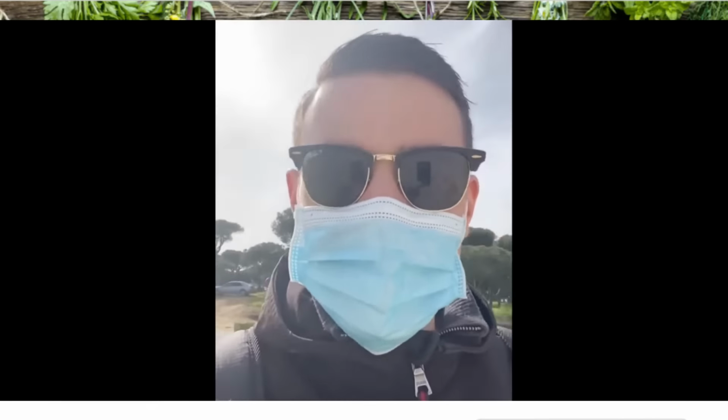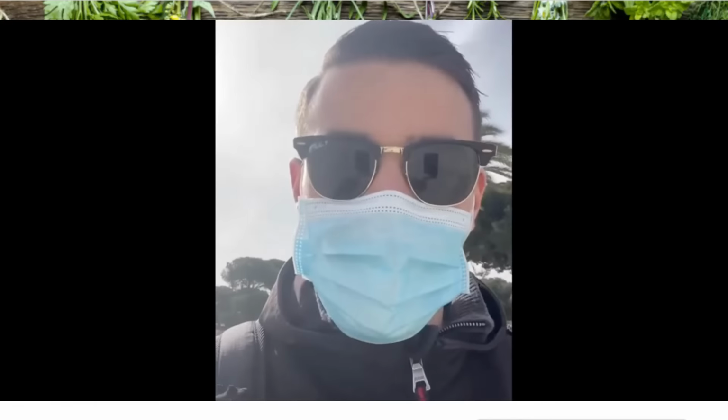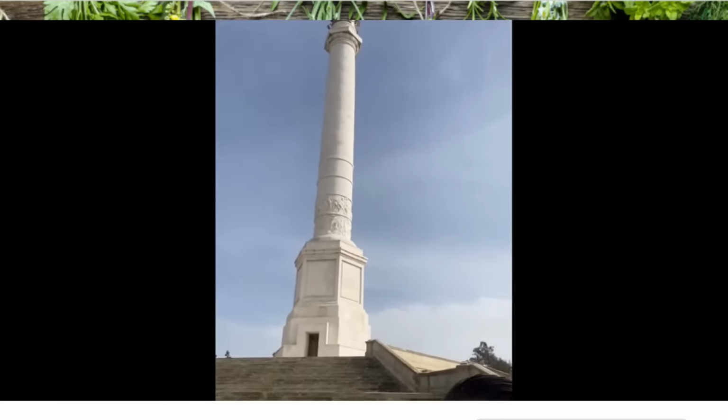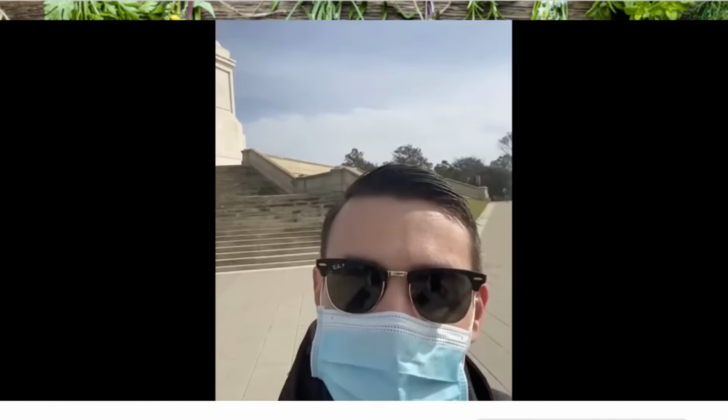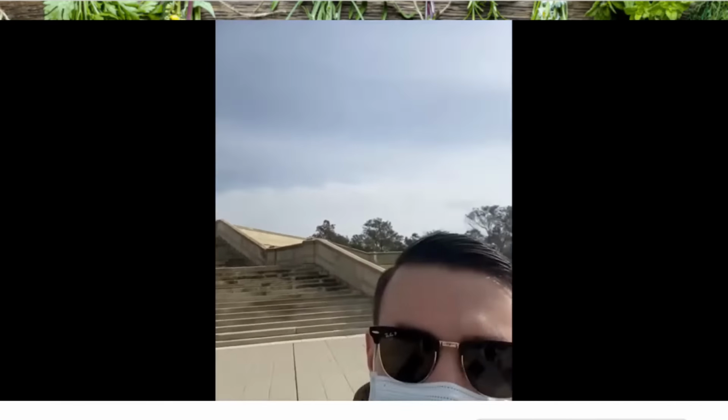Today we are going to see three replicas of the three ships that Columbus sailed to the New World: the Pinta, the Nina, and the Santa Maria, all built here in Palos de la Frontera. So they have accurate recreations of the three ships here. And here, let's see if I can show you. Here's a giant monument to the discoverers of the New World. They very much embrace the Columbus legacy here in Palos and Huelva.